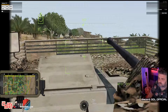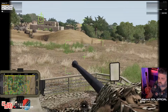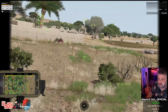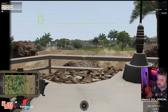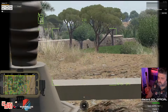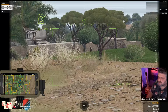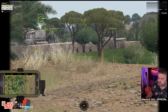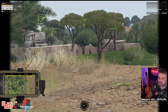When we get up to the top, let's just hold and give him some elevation, depression. Alright, gunner, scan. Pig scanning. Looks clear so far. We got contact to our southwest. I'm going to get my gunner to engage. Gunner, can you see that contact southwest, 231? We're moving southeast towards the compound, over. Copy that. 231, look at my camera.